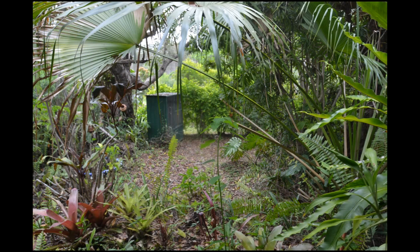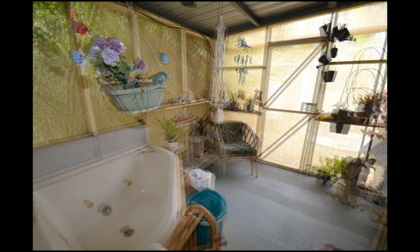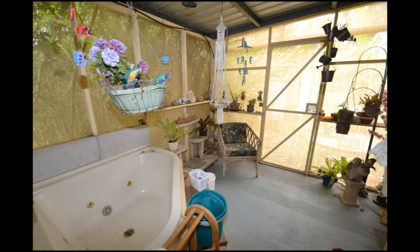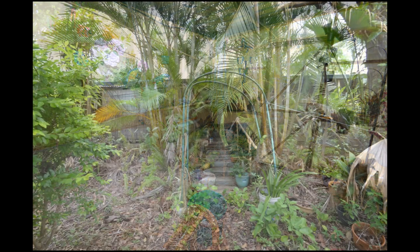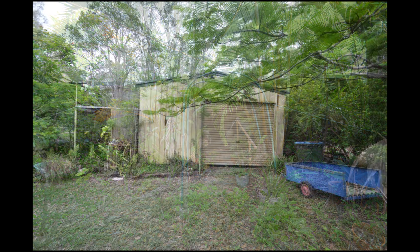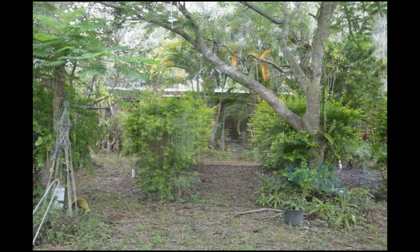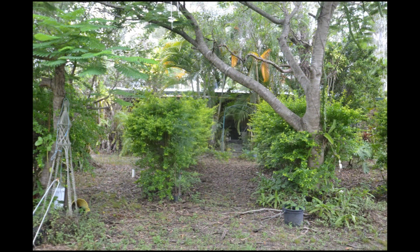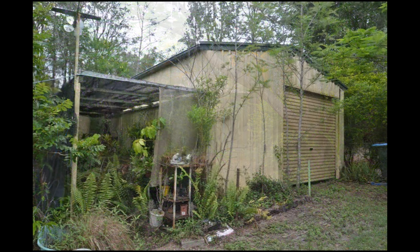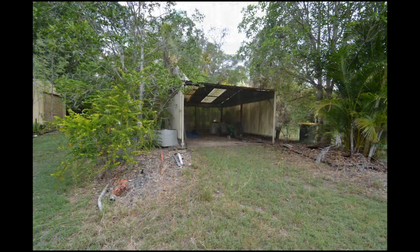Set on 3 acres of lush greenery, it's got heaps and heaps of water. There's a spa room there on the veranda. Very rustic setting, a rectangular block, heaps of greenery. There's a double carport and a roller door garage.